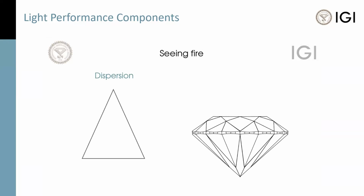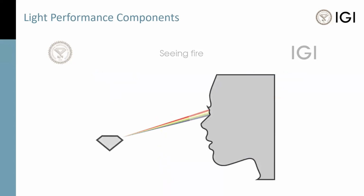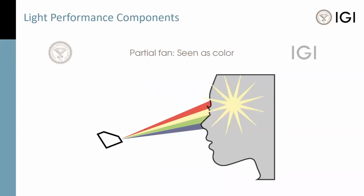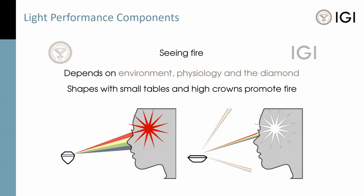Dispersion within a diamond separates white light into its component colors so that light entering a diamond exits as dispersed fans of color. If all colors enter the pupil at once, the human brain recombines them and the fan is seen as white brightness. But when a fan is large enough that only a portion of it enters the pupil, the brain sees a flash of that color. So, colored flashes are dispersion seen as fire. Fire is not a constant. It depends on light environment, the constriction or dilation of your pupil, and the diamond itself. Generally speaking, diamond shapes with small tables and high crowns promote fire more than shapes with shallow crowns.